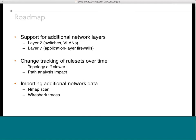So far we've been focusing on config files from firewalls and routers and switches, but we also want to be able to import network scan results from tools such as Nmap, where if you have a scanning campaign and a scan report with vulnerability information, to be able to import that report into NPView and augment the map with the hosts being discovered, as well as being able to import network traces from sniffers such as Wireshark or tcpdump, where you can extract the hosts that are communicating through the trace, augment the map inside NPView, and also validate the path analysis that the NPView simulation engine provided with the actual paths that were recorded on the wire by your sniffing tool.